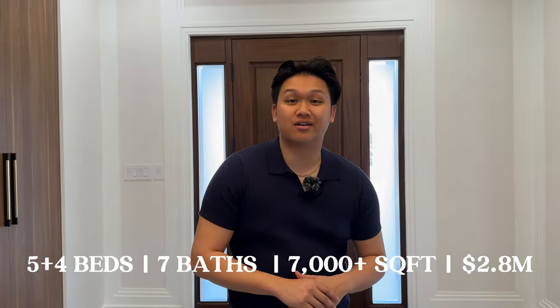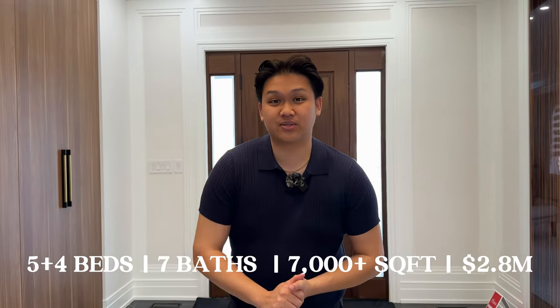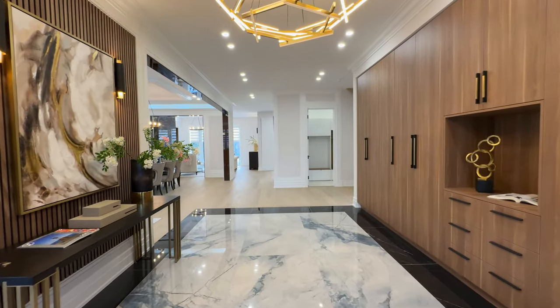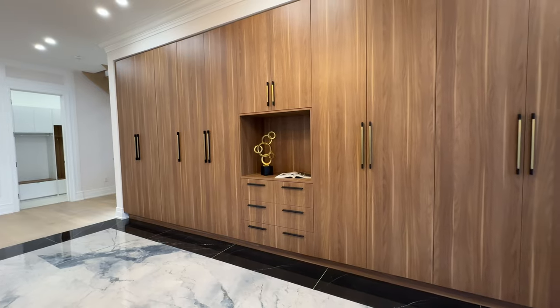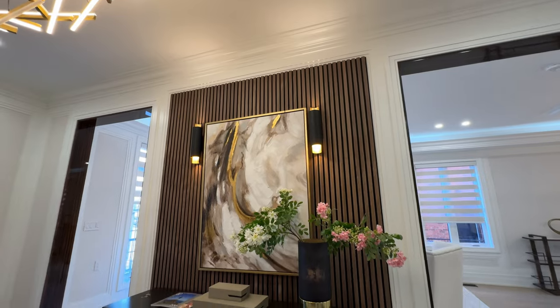Hey guys, welcome inside this massive home. This home features 5 bedrooms upstairs, 4 bedrooms downstairs, 7 bathrooms, and over 7,000 total square feet of living space between the top and bottom floors. As you enter, you have a massive grand entryway with an abundance of custom cabinet space, beautiful tiling along the floors, and this really nice wood panel feature wall.